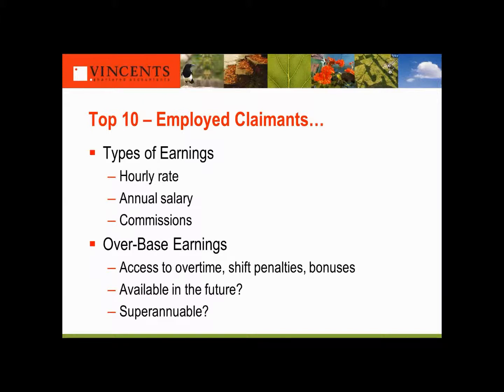So, as Mark mentioned, the first two slides really deal with this idea of getting a handle on what someone's being paid as an employee. The first tip is to think about how the earnings are derived. So, is the claimant employed on an hourly rate or paid an annual salary, or perhaps they receive a retainer and commissions on top? An example of that might be in the real estate industry, where people generally receive a set wage and then commissions on the sales that they make. So it's just getting that handle on how they're paid.